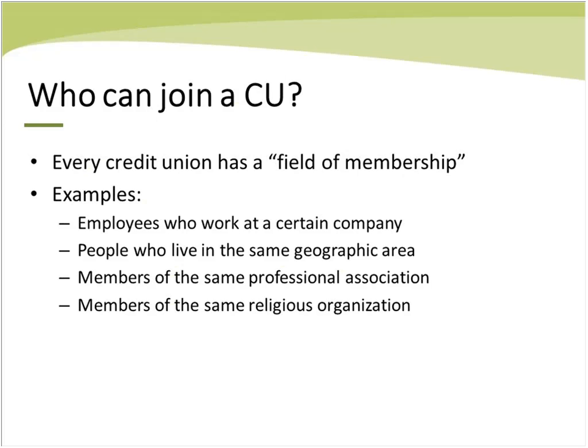And a field of membership can take many different forms, and it can even be more than one of these. Some examples are, if you're all employees at IBM, you could be eligible to join the IBM credit union. So employees who all work at the same place. It could be people who live in the same county. It could be the Madison County Credit Union, and everybody who's in Madison County is eligible to join. Could be members of the same professional association, like a dentists or realtors association, or members of the same religious organization. There are a lot of different ways it can happen, but they're basically people who have something in common. They're in some kind of community. It could be a virtual community that makes them eligible to join a credit union.